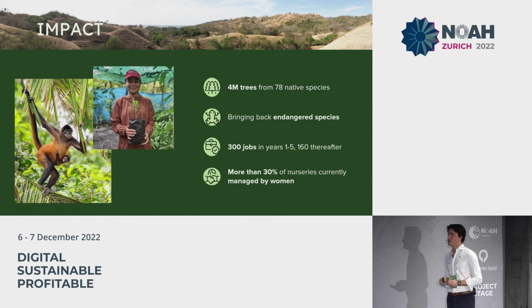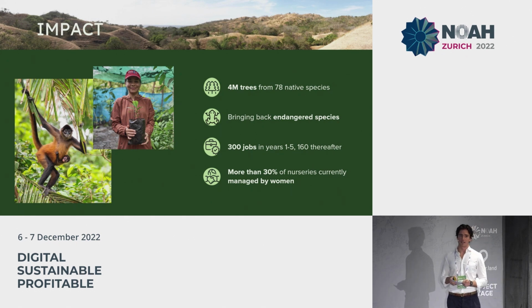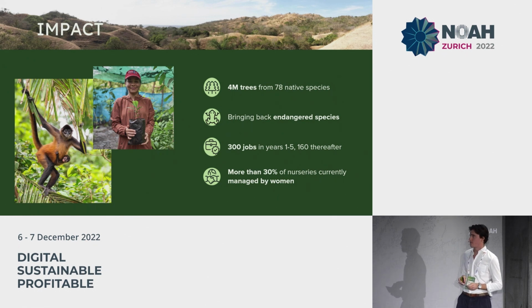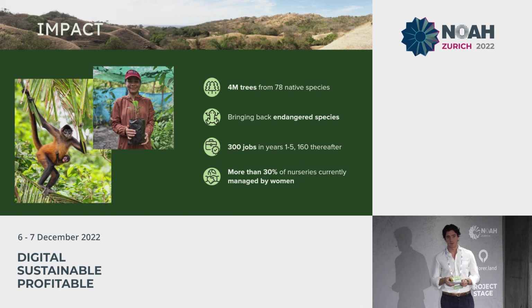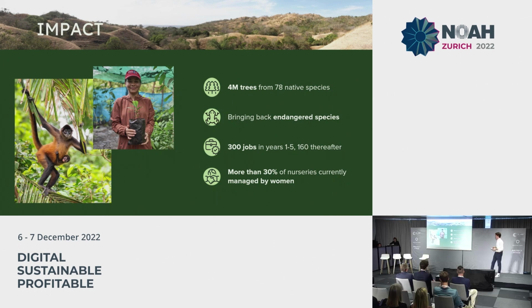Because everything we do is aimed at maximizing impact for biodiversity and the local community. We will be planting more than 4 million trees from up to 78 native species. I had to check this number so many times because I couldn't believe it, but yeah, 10,000 hectares, yes.